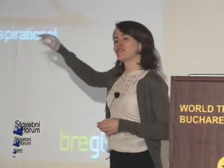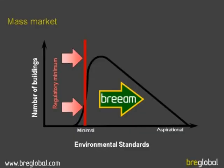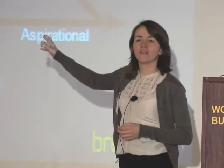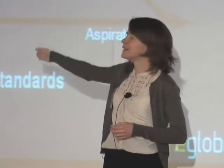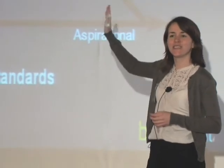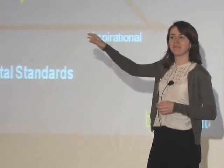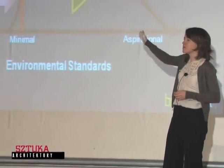This graph kind of gives a nice illustration of what we're trying to do with BREEAM. You can see the number of buildings are continuously going up and being built, as we've heard this morning. So we really need to look to see what those environmental impacts are. Within countries, you have your regulatory minimum, which is the red line. What we're seeing is that the number of buildings that are being built just sit on that line. Some slip below it and don't quite meet those, but generally they're all sitting on that regulatory minimum.